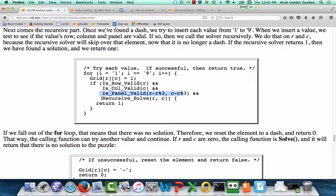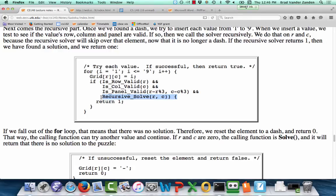And if it is, then we call the recursive solver. And remember last time we could have said R comma C plus 1, except C plus 1 might be past the end of the puzzle. So we simply leave it to the recursion to find the next empty square. And if the numbers work and it's able to solve the rest of the puzzle using that number, we return 1.